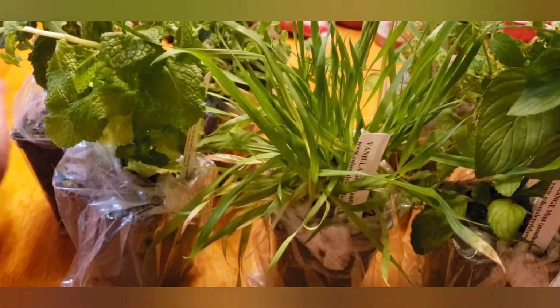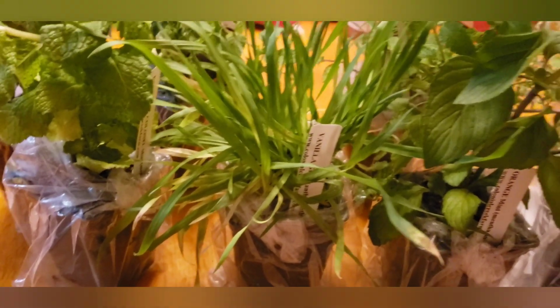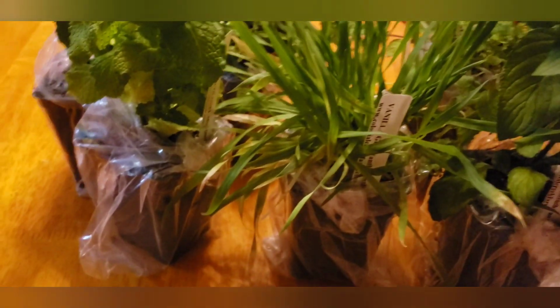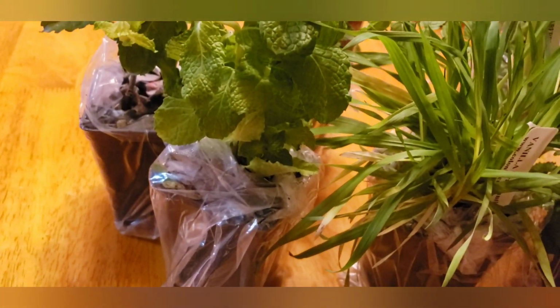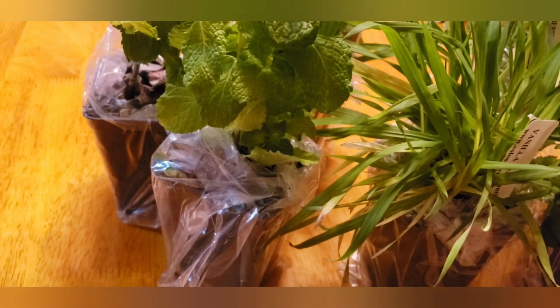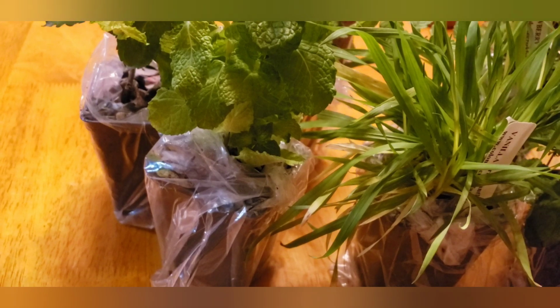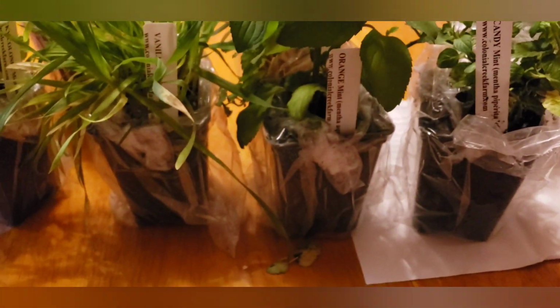Definitely will be ordering from this company again. In fact, they have the apple mint back in stock, and as soon as they get the African blue basil, I'll probably put another order in. And the shipping was very reasonable. I think the shipping for me, which we are not too far away, was $14. I thought it was a fair price for 8 plants to get shipped.